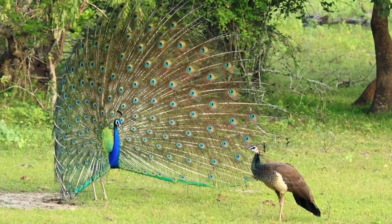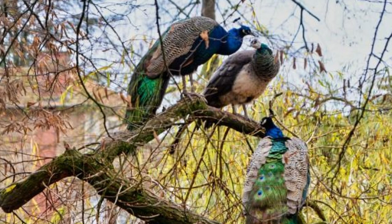Most Indian peafowl are friendly creatures that do well around humans, but they can lash out if they feel threatened. Due to their large size, they can cause damage when this happens, especially to children. Indian peafowl are hardy and can tolerate both hot and cold climates.